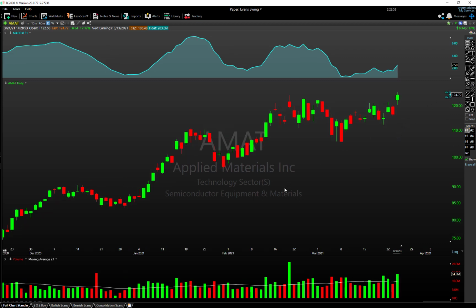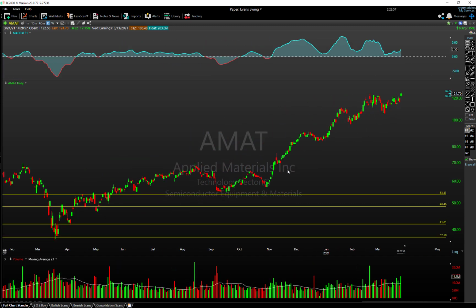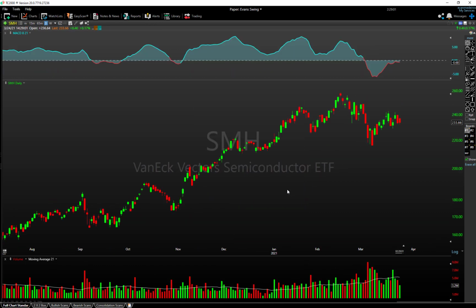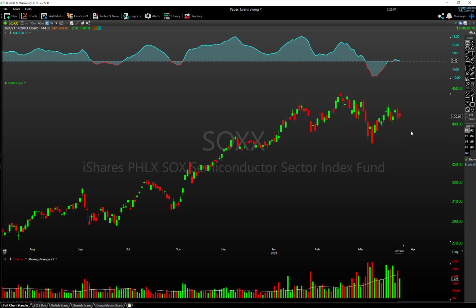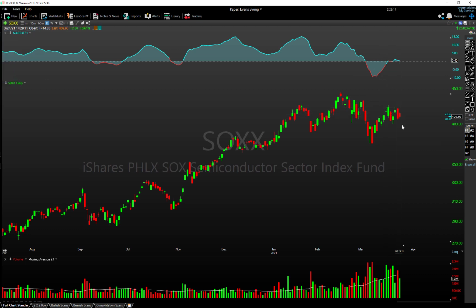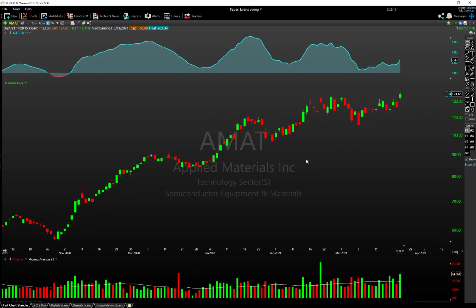So AMAT, this one here is one that's breaking out today. It's a semiconductor name, so that in itself is impressive. If we look at just say the SMH right now, the semiconductor ETF is reasonably off of its highs. If you look at the SOXX, another semiconductor index, it's call it 8-9% off highs. You look at something like AMAT, and we have new highs. So some good relative strength, heavy volume coming in.